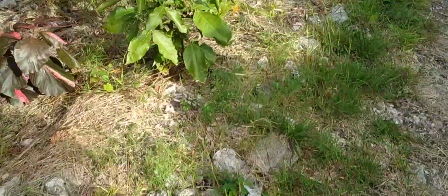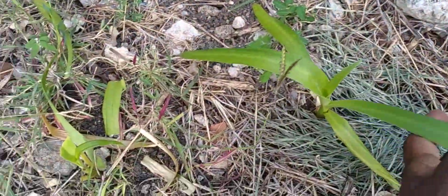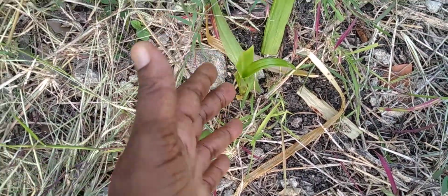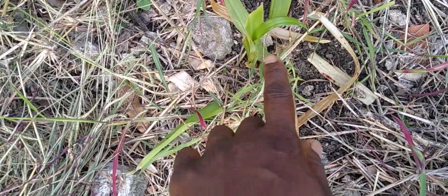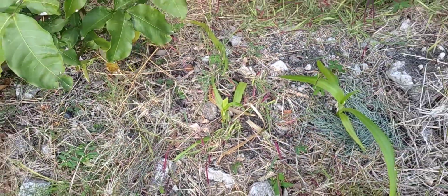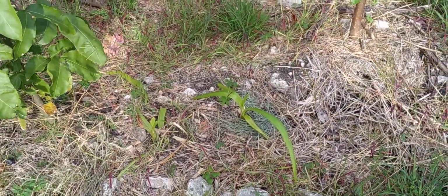And then along here are the two. See, this is the other one. This one had roots on it, this one didn't. But what I did with this is cut off all the leaves bar one, to see if that then helps it grow. Oh yeah, let's see the other one.